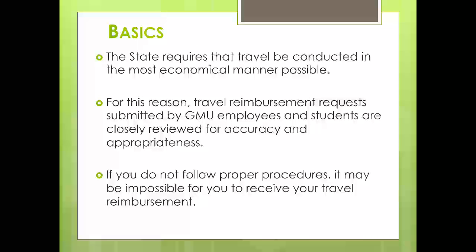To begin, let's go over some of the basics. As a state institution, George Mason University is bound by the Commonwealth of Virginia's rules and restrictions concerning business travel. For example, the state requires that travel be conducted in the most economical manner possible. For this reason, travel reimbursement requests submitted by George Mason employees and students are closely reviewed for accuracy and appropriateness. If you do not follow proper procedures, it may be impossible to reimburse you for your travel expenses.